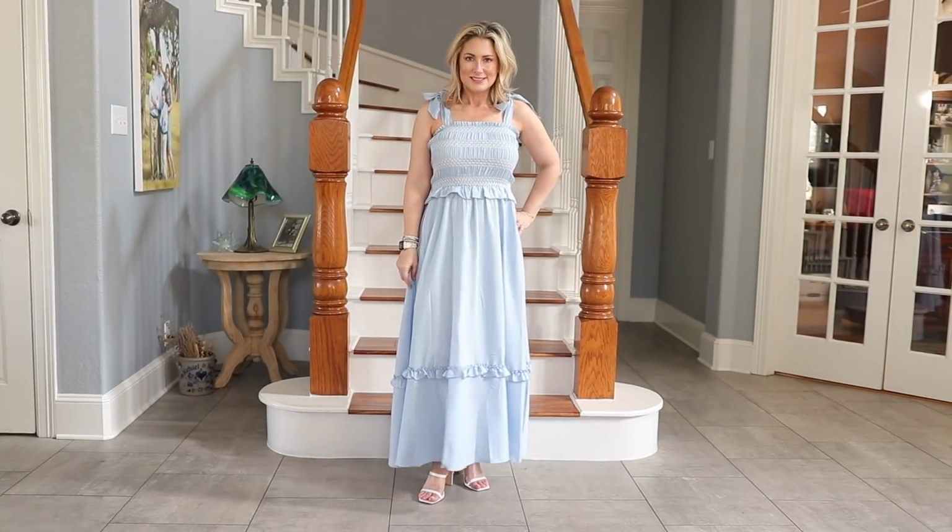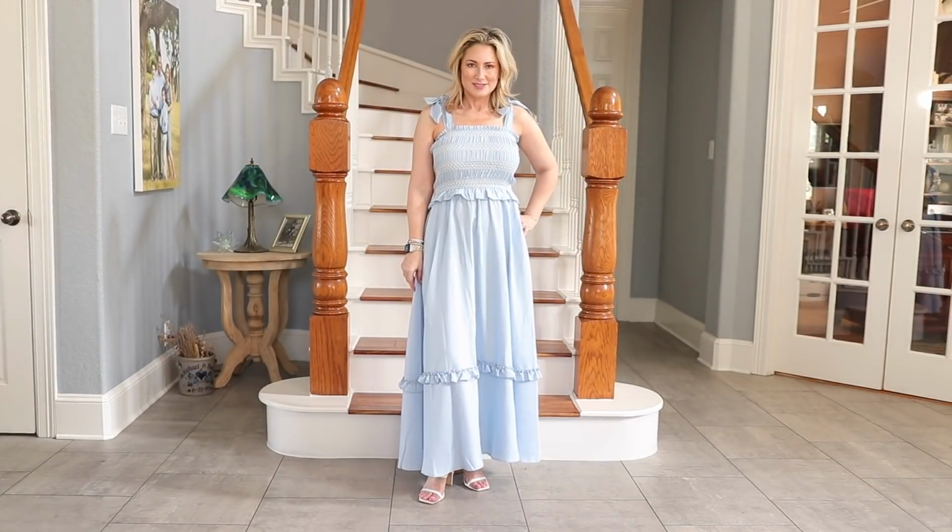I just paired it with some basic white two-band sandals that do happen to be from Amazon. I think if you don't own a pair of white sandals, you will find that there are many, many uses for them across the spring and summer. So just an idea. And if you're looking for a nice, well-made pair that will not break the bank, I highly recommend these. I have them in nude as well.